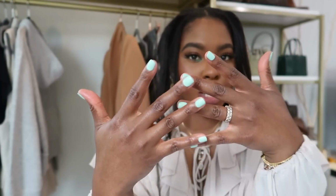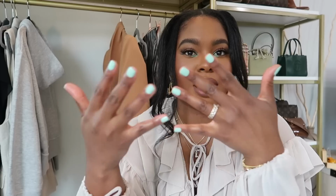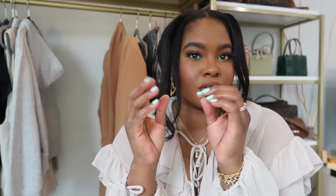Nails. We're trying a different color. Husband picked out this color because y'all know me, I'm a neutrals girl, but he picked out the color which I think is very, very spring. Okay, let's get into the video.